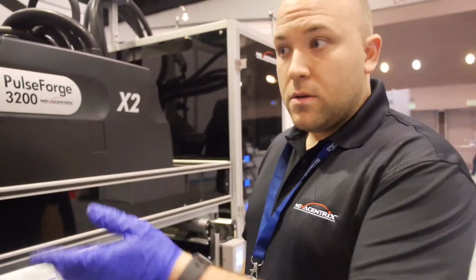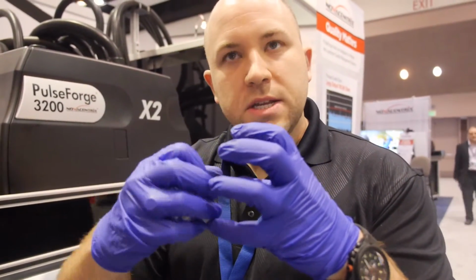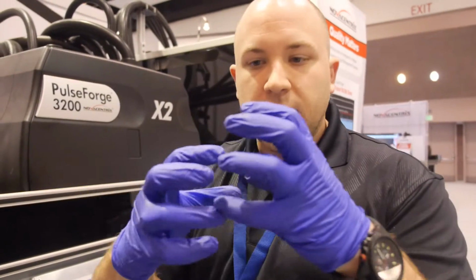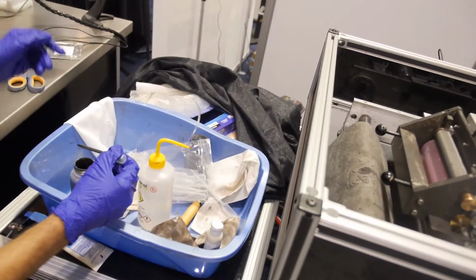So the curing means that when you print the ink, there's liquids in between the particles. You need to get those out. So you get those out using a little bit of heat and then a pulse of light, and that actually sinters the metals together. And it works. Correct. So now we're ready. Go ahead and flood it up.